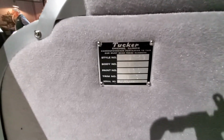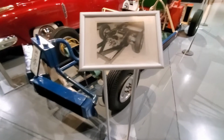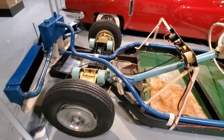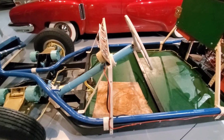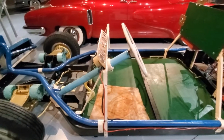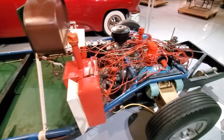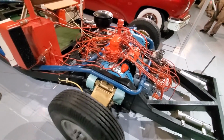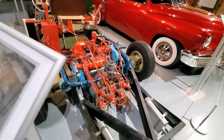Here's all the information of what the car was. So this display shows the chassis down to the suspension. An independent front suspension, independent rear suspension. Shows how all the connections and steering and different things, tank and lines, work, because it was a rear engine. You actually used a helicopter engine. It shows your drives, transmissions, and carburetor, exhaust coming out the back.